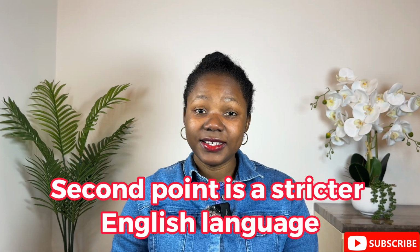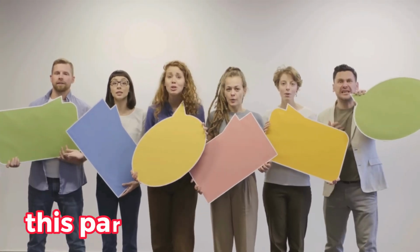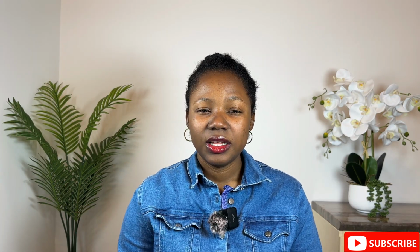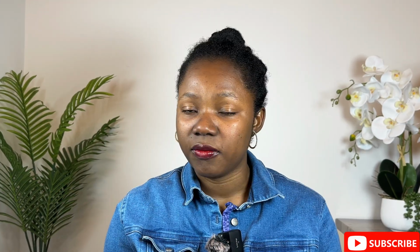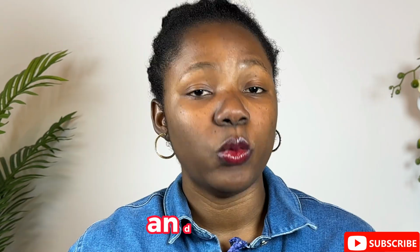Yeah. Second point is a stricter English language requirement. So this particular change affects 3 visa categories, which are the skilled worker visa, the high potential individual visa, and then we have the scale-up visa. For those who don't know, the high potential individual visa is a type of visa that gives opportunity to people that have graduated from the 50 topmost universities within 5 years. So it gives opportunity to those people to come into the UK and work.